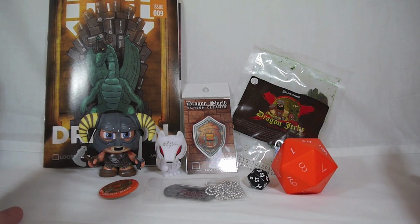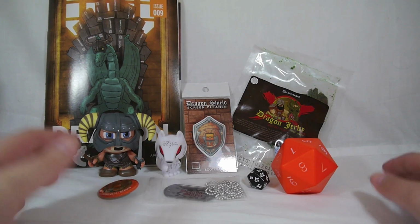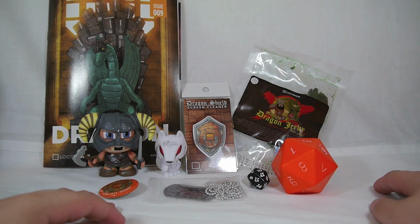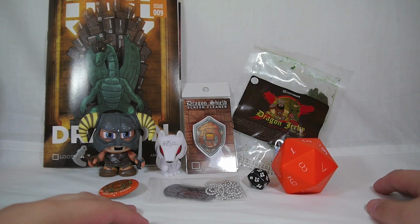But Loot Crate is really fun. Nerd Block is fun. I like the concept of both, and I will continue to get both because I really enjoy doing this. I enjoy opening the boxes, so it's a fun thing all in all. So very cool. Thank you, Loot Crate, and I'm looking forward to seeing what we have next month.